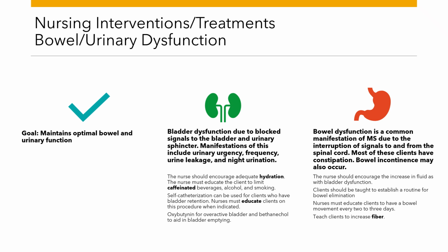Oxybutynin and tolterodine are used for overactive bladder, and bethanechol to aid in bladder emptying.